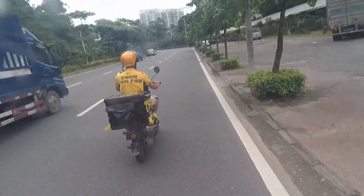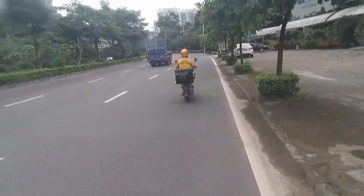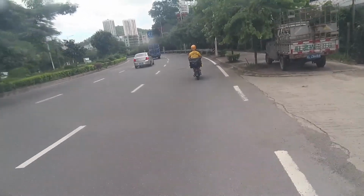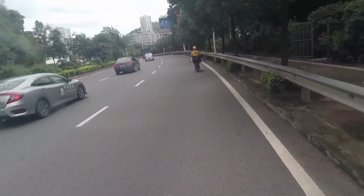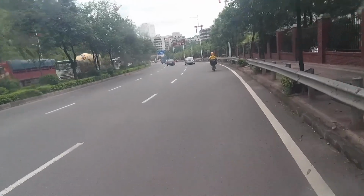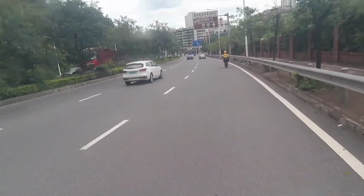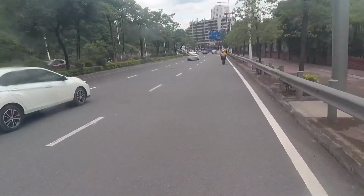Getting overtaken by another delivery driver. I mean, at least he's wearing a helmet, but it's not even buckled, and he's got no gloves on. But then again, I don't have gloves on either. Nice indicator from the guy in front. I've noticed that many drivers don't actually use the indicators. They just kind of look in the mirror, no cars, and pull into the other lane.